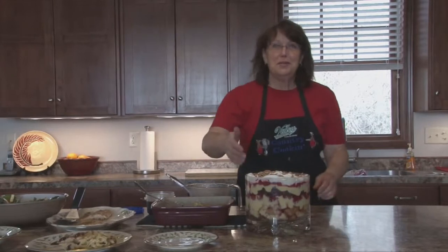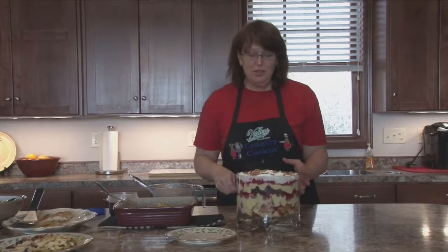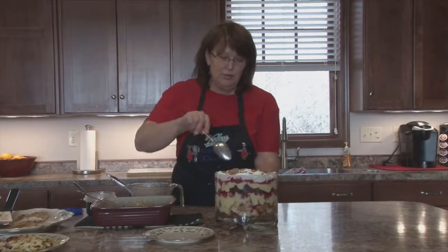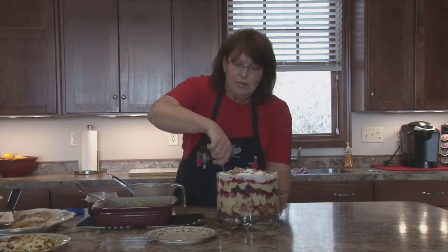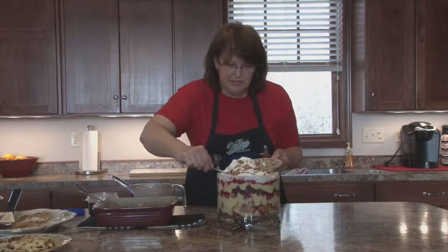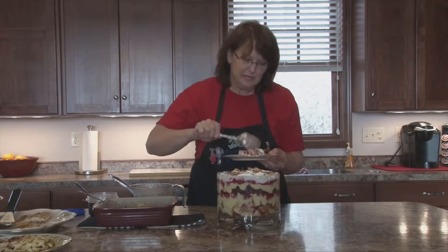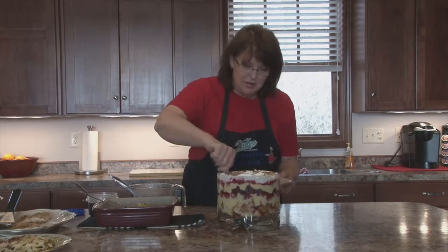This is the tricky part, because you're going to want to dig down as deep as you can so that you get all the way down to the pound cake. So, did a pretty good job.